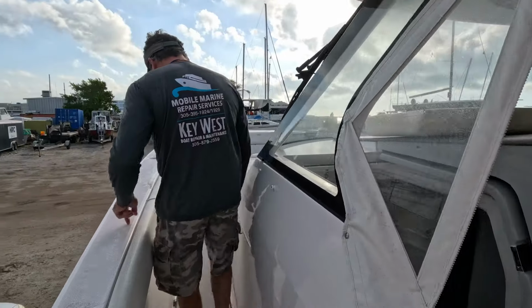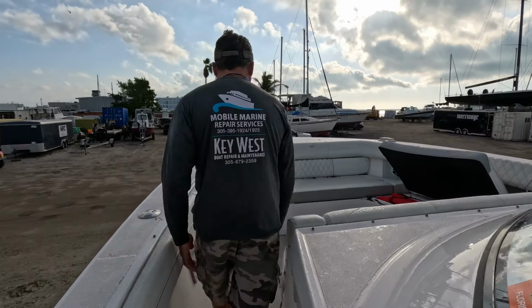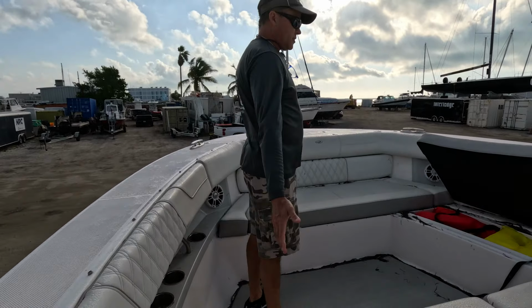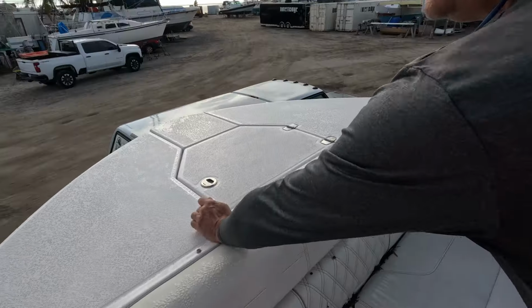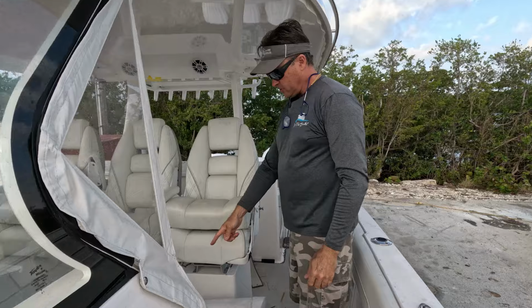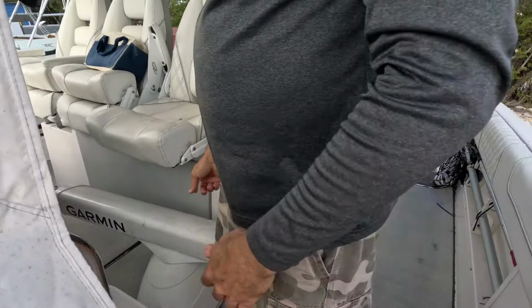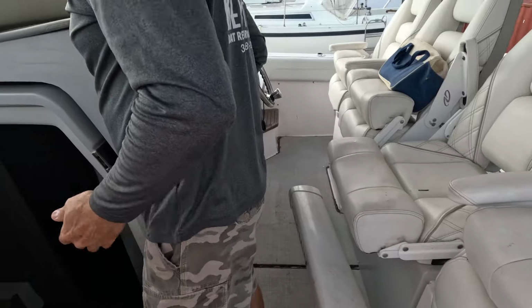All these little deck lights down here, all these would have to be pulled out and wiring put in. This all would get stripped down, cleaned up. Like I said, all this stuff, anything electrical. Wiper motors would all be done. Here's your radar array. That would have to go. All right, let's go down in the cabin and see what's down here.